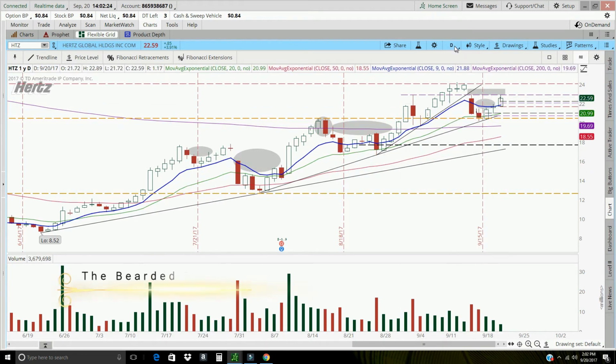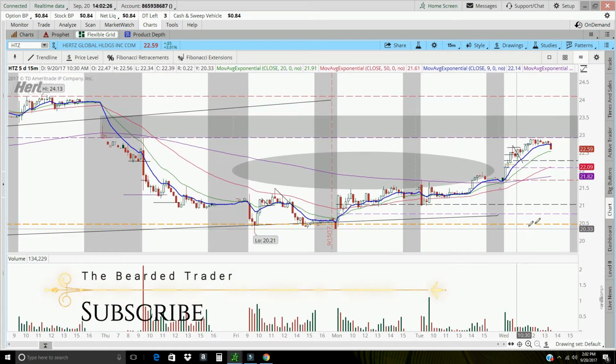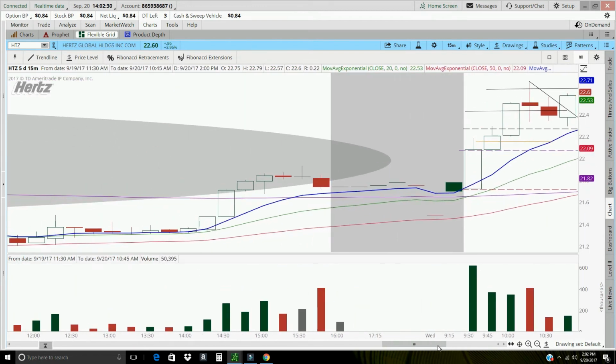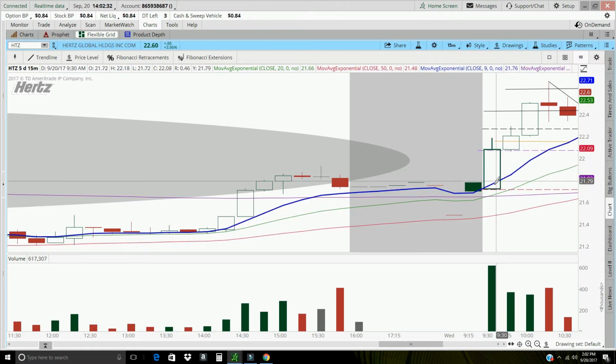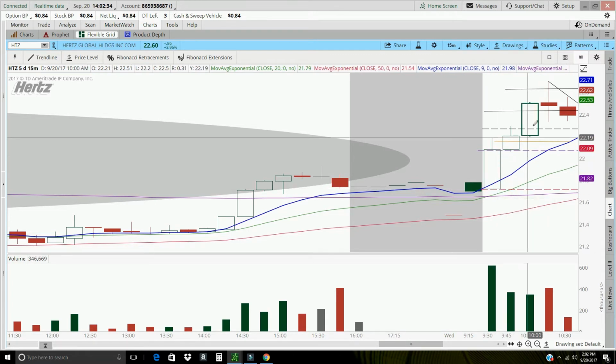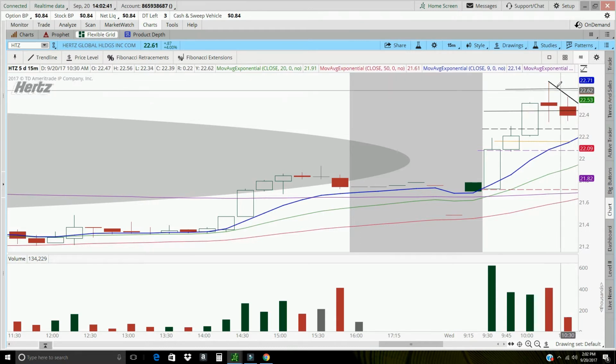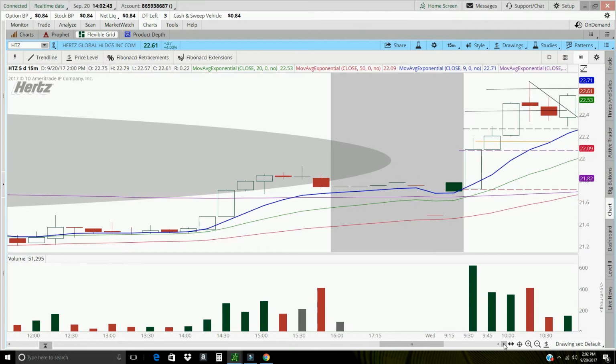But today was a great setup. 15-minute chart. Got this initial push higher right here from the open of 21.71 all the way up to 22.68 or 22.70. So wait for the first pullback. Waited for this pullback to form. Got it very next candle. Got a spike in volume. Volume increased to 147,000 from 134.